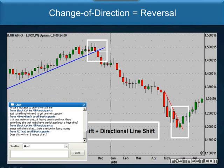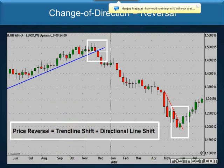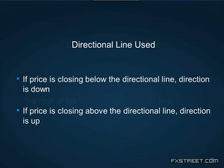FX trade, yeah, it works on any time frame. I mean, by definition it's mechanical, so it'll work on a 1 minute, a 5 minute. Ideally, though, you want to make sure that you're taking that change of direction in line with the pattern. If you go out there and start taking every change of direction, you're going to get in trouble. So this is the definition you need to know.